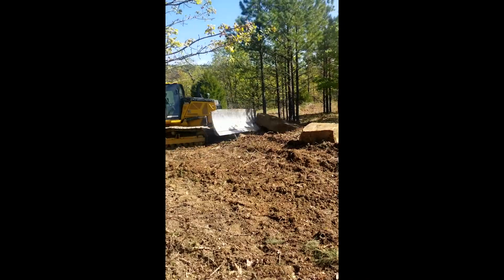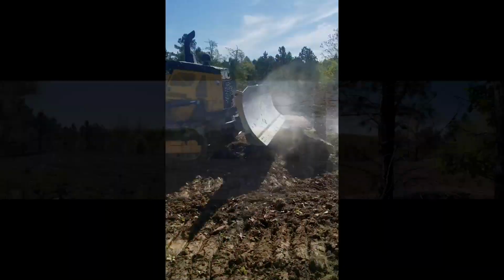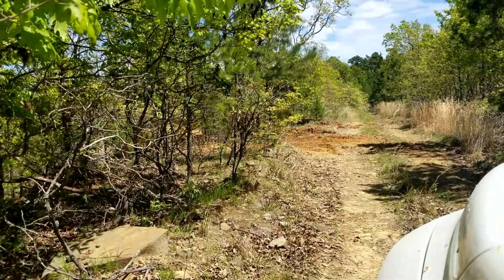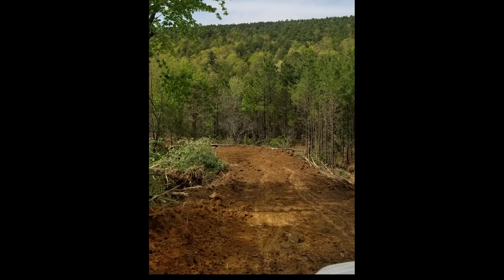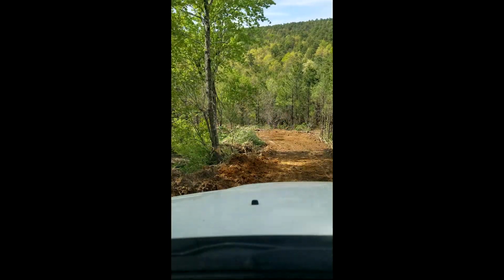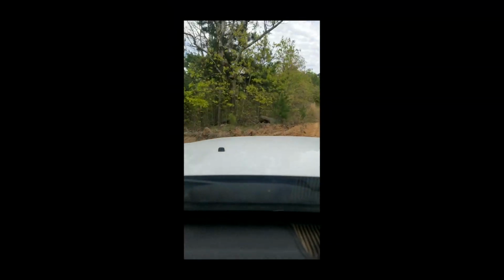Not only is this property 100% vegetation, with dense trees, it's extremely rocky. If you're familiar with southeastern Oklahoma at all, you know how rocky it is. So blazing these new roads through this timber was not only difficult because of the trees, but also the actual rocks in the soil provided its own set of challenges.